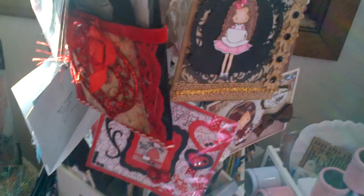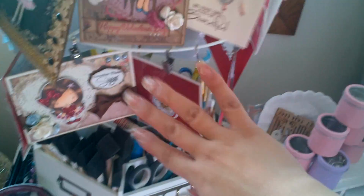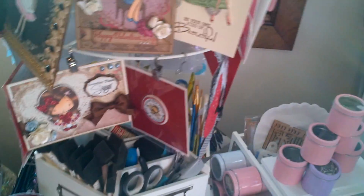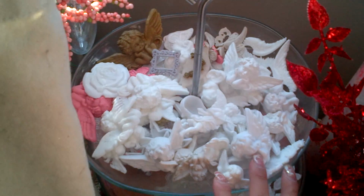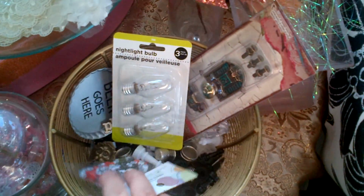And then here's some more of those cards. This is the card that I just made, and that way kind of keeps it covered, and then I get to display my cards. Over here I got a mini candy station. I keep some of the resin pieces that I make, and the ones that I've bought, that I've made molds out of. I keep like my steampunk things and trinkets in here.